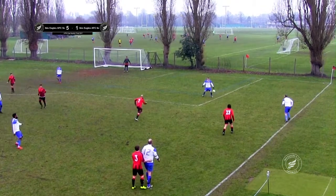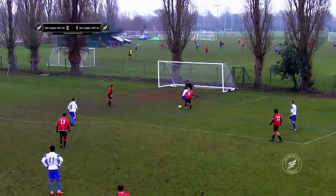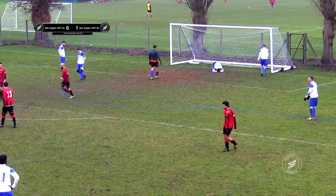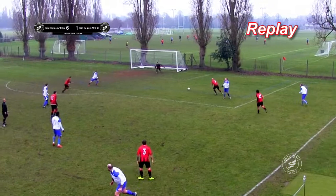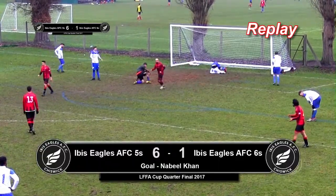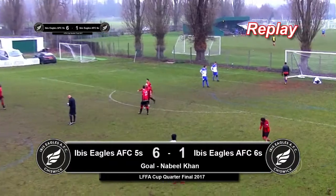The Eagles Sixes left. Oh, there's a bit of a miscue. Moshri Xavier. And this has to be from Nabil Khan, and that's Nabil Khan's second. Him and Lucas with a brace each on the day. It was really good pressure from Moshri Xavier and a very easy and composed finish from Nabil Khan. And that makes 6 and really does compound the misery for the Sixes.